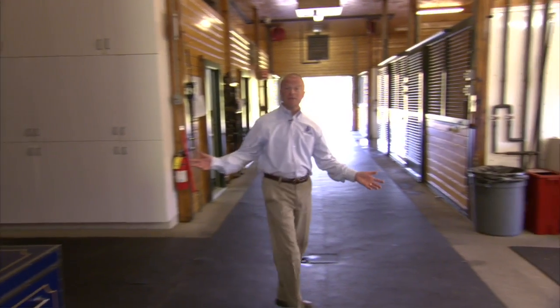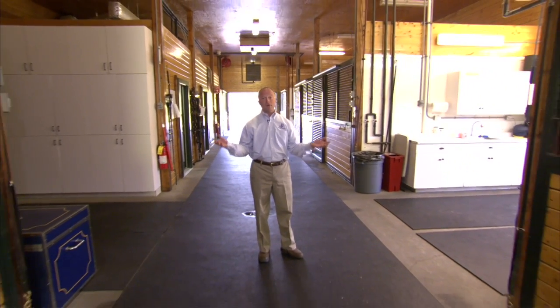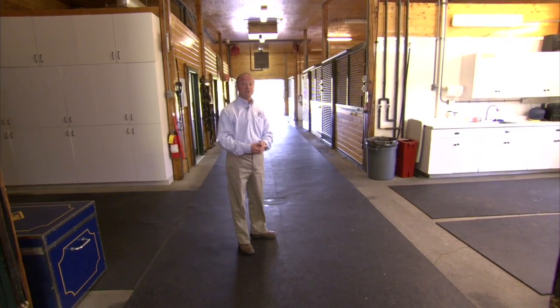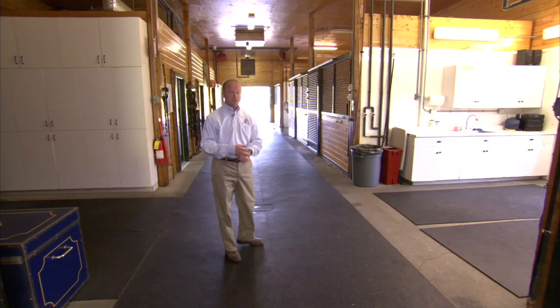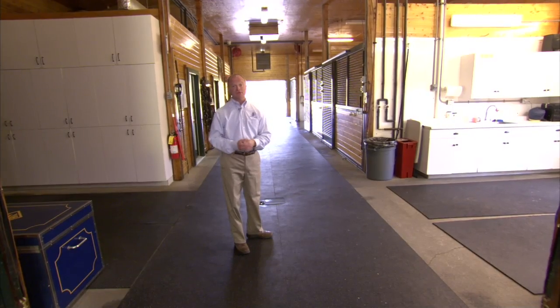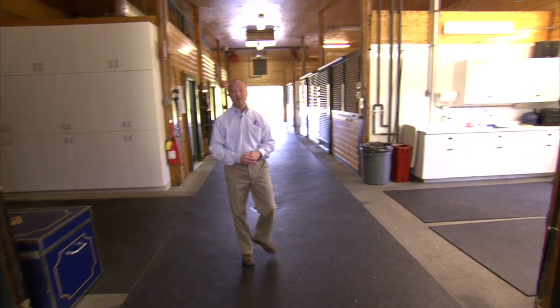Okay, so this is our hospital. In hospitals, there are rooms where the patients stay. For a horse hospital, those are stalls. In our hospital, we have 12 stalls where we're able to keep our patients, and those patients can range anywhere from patients that just come in for the day to those that are here for lameness workups and further treatments, to the horses that come out of surgery and need to recover further out here in the stalls.